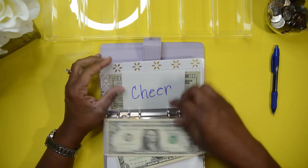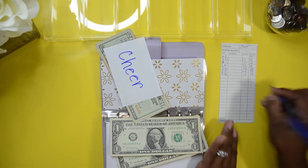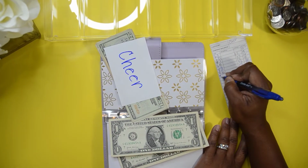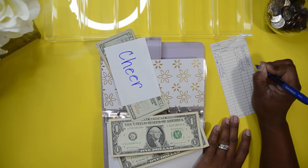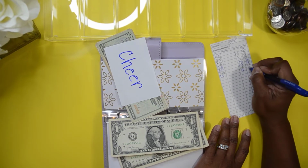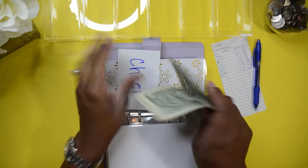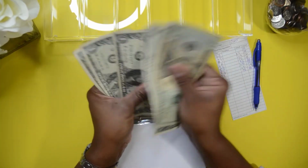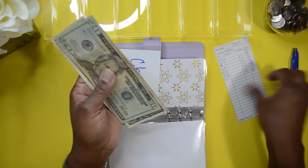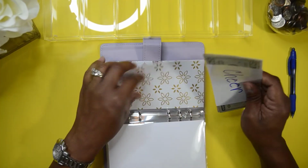I have $2 left. So that will be going into my annual cheer envelope. I think it's like $47 a year. $45, $47, something like that. So we should have $26 here. So that's 20, 21, 22, 23, 24, 25, and $26. So that is correct.